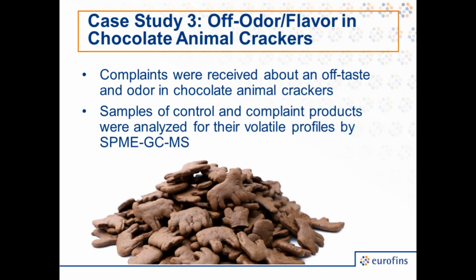In our third case study, I want to talk about a different food product, these little chocolate animal crackers. And so a company was producing these animal crackers, and they were starting to receive complaints from customers that they had an off taste and off odor associated with some of them. And so we analyzed samples of the off odor containing chocolate animal crackers, along with controls from previous batches that did not have any complaints associated with them.